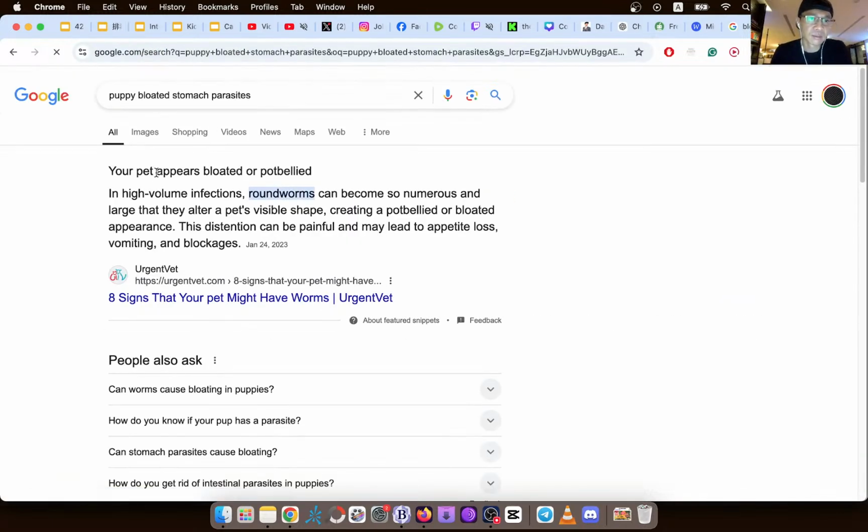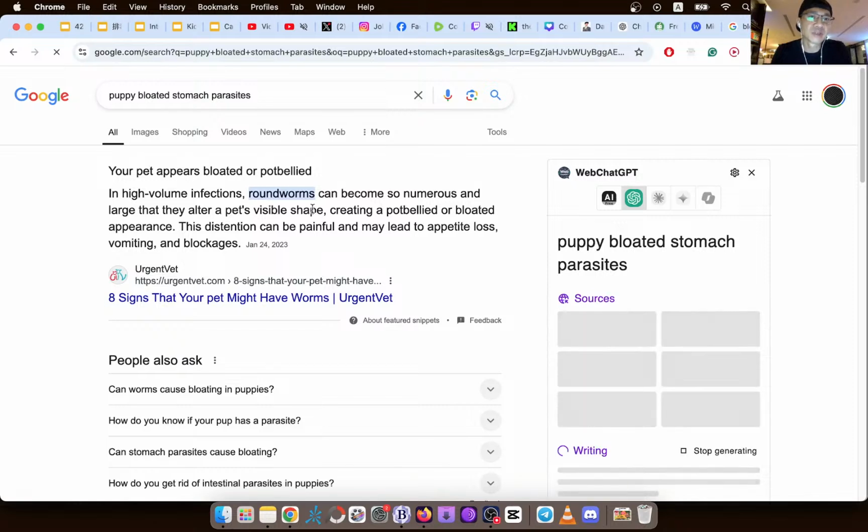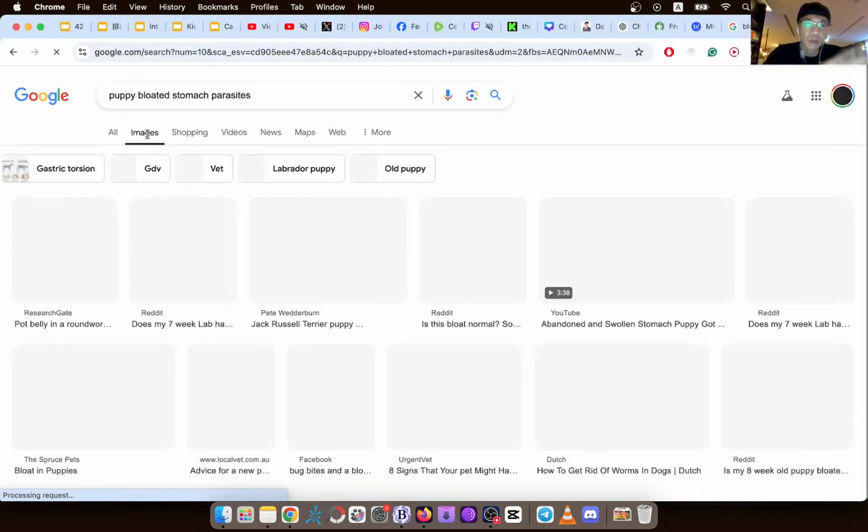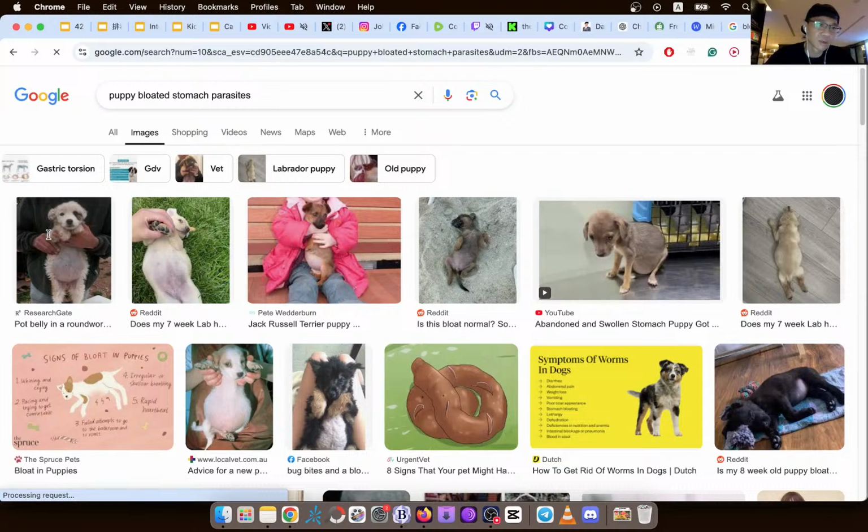parasites? In high volume infections, roundworms can be so numerous and large that they alter a pet's visible shape, creating a pot belly or bloated appearance. Can you guys make the connection? Okay, I'm going to just click on some of these images. Of course, these images are going to be very uncomfortable, but you might as well learn them now and get rid of these problems before you have any problems.